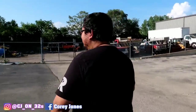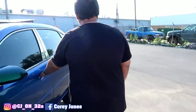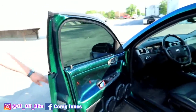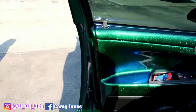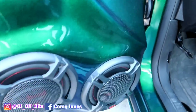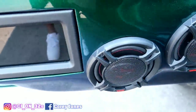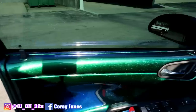What we got done in this bad boy? Door panels. Got some door panels done? Big money back down. Got the Yeezys on his feet. Oh. Oh, I see you. My first time seeing the inside. Yeah, he done stepped it up. He the one at the dub show without these panels. Now he got the panels. Big money. He just slung the door open, man.